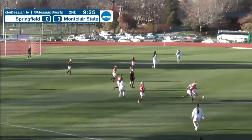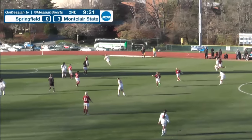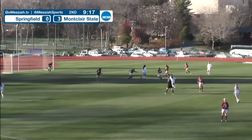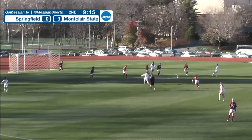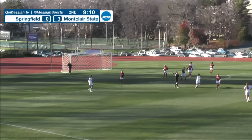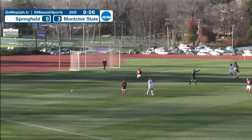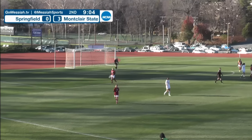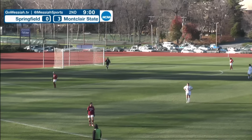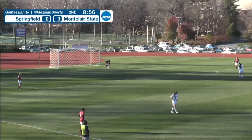Montclair still has the ball on Springfield's half. Played forward by Coaster, just outside the box. Controlled by Landeca, touches it out. Now the shot just wide. A great take there by Higbee recently into the game. Gets a good look off. Boucher had it covered, and it goes wide. Not sure if she tipped it, but she had it covered.